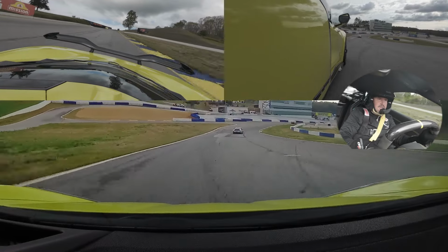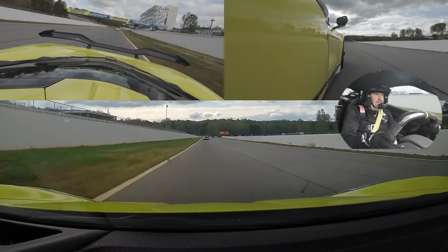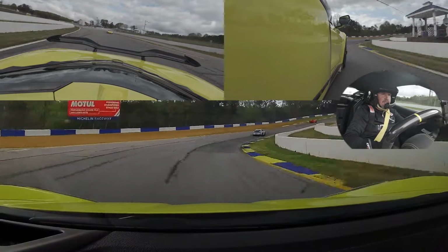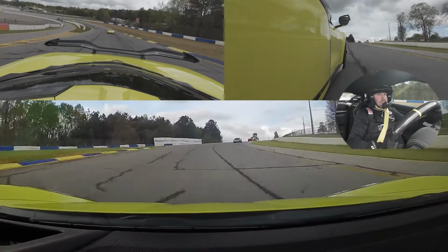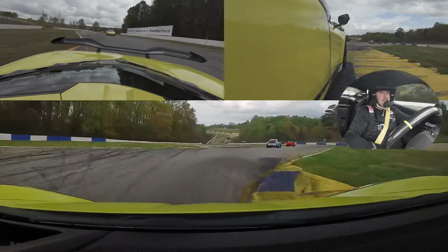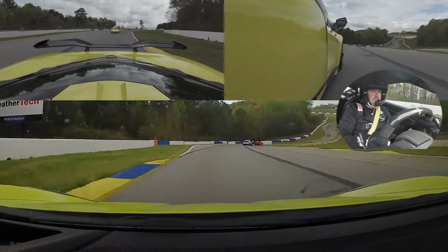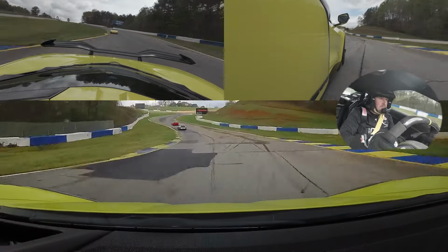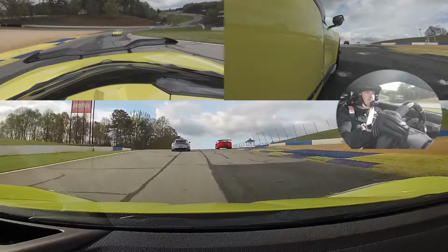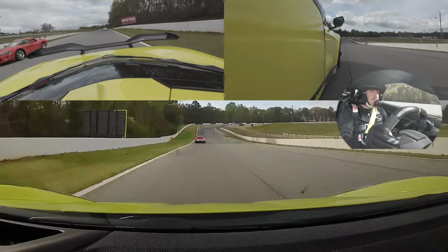Still scares the fuck out of me. Can't imagine doing that turn on a motorcycle. No! That Viper's about to get out of the way. Bye, Viper.